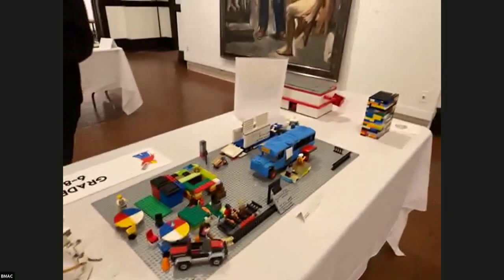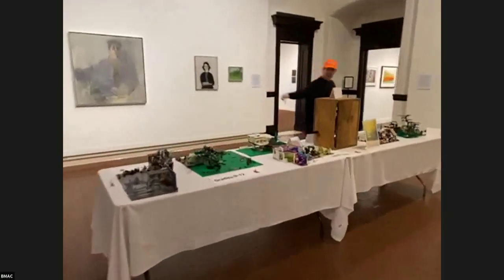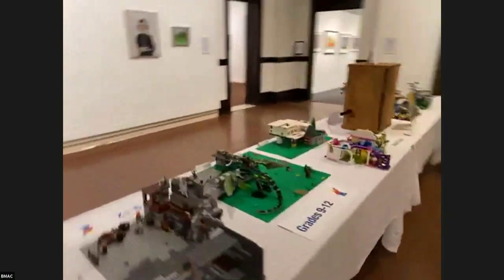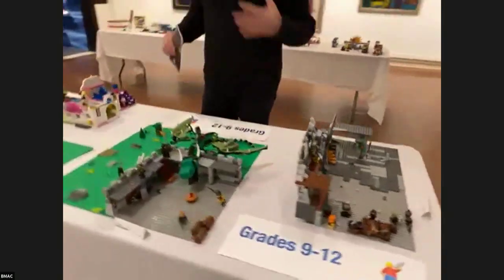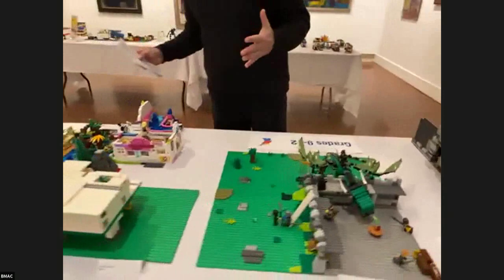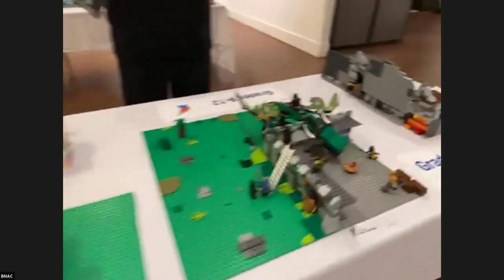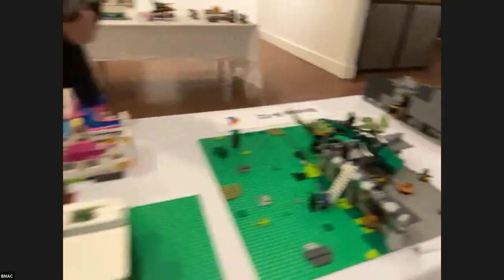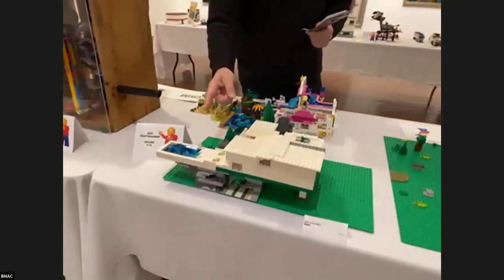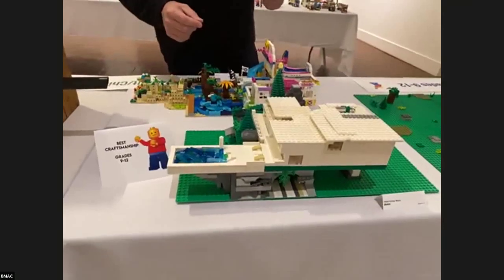Okay, now we're going to jump across to this table right here for grades 9 through 12. And the winner for best craftsmanship in grades 9 through 12. I don't take part in the judging, but it seems to me that this must have been extremely challenging judging, because these are all fantastic. And the one that won Best Craftsmanship is this here, called Modern by Raphael Andrew Moore.